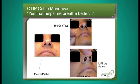If you just put your speculum right in before looking first, you're going to miss a lot of the exam. So we usually do a caudal maneuver or a Q-tip modified caudal maneuver where we can dilate the external valve, and you could even see in the bottom picture the internal valve as well. And you can sometimes lift the tip and play with things to diagnose better.